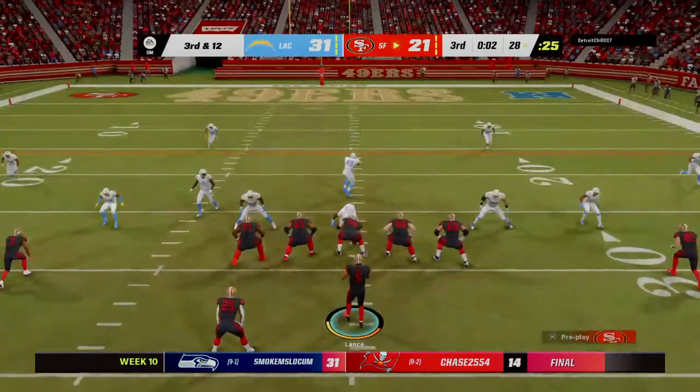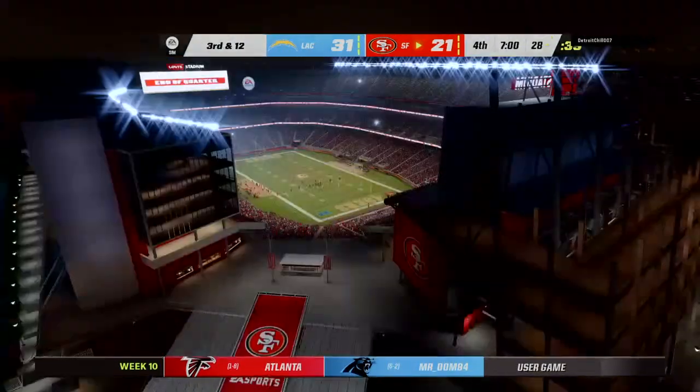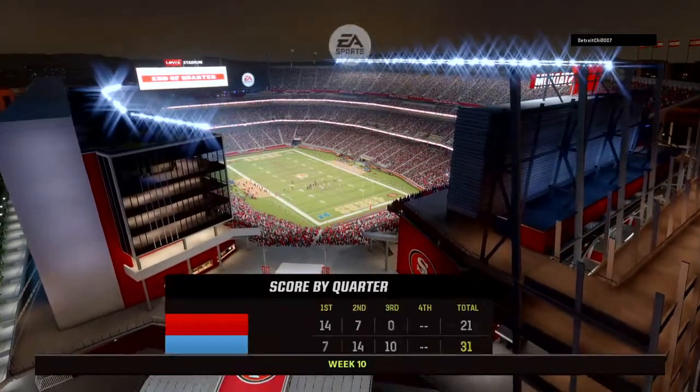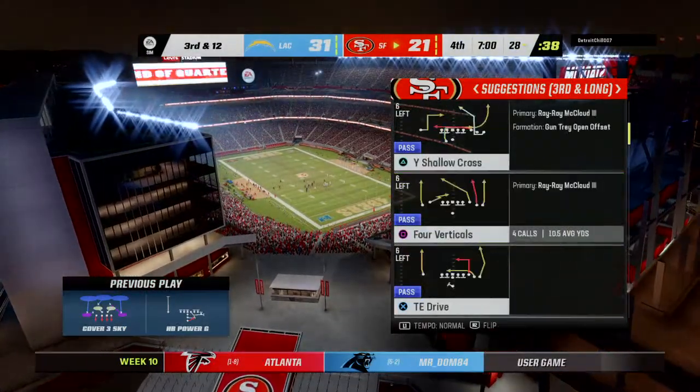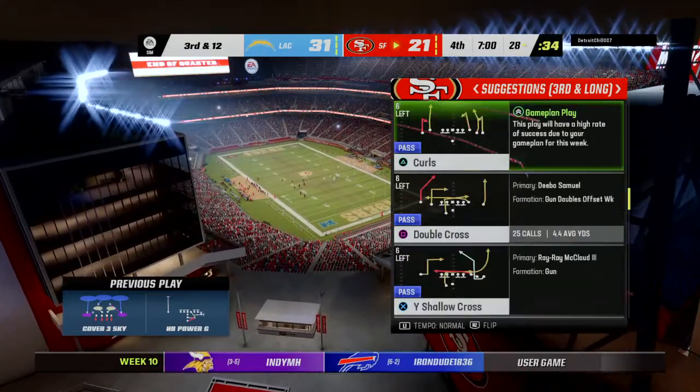Ready, set. 1 quarter remains here on a Sunday night. We'll return with more after this. This is the NFL, and it's on EA Sports.